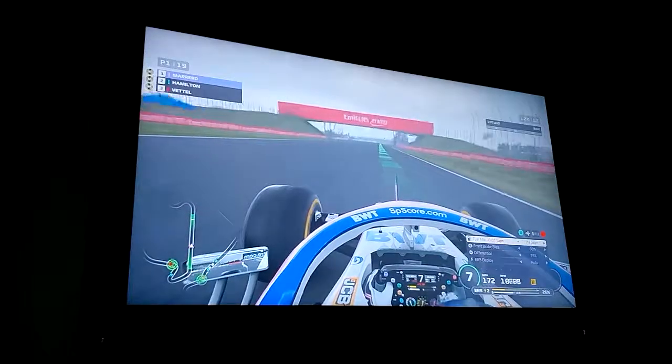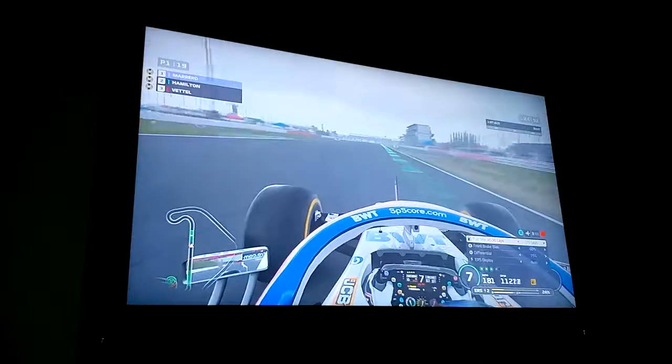As we come out of the pits, let's hope we don't do like we did last season in the Formula One 2018 game. That we don't spin out in that corner, because everyone has had a lot of problems going into that corner.